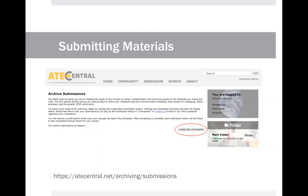And once you're logged in, you can find the archive submission form at the URL provided here, atecentral.net/archiving/submissions. Or you can access the archiving services page under that resources tab that you see there in the main navigation. It'll drop down and just say archiving service. Click on that, and it'll be pretty clear, hopefully, from there where you need to go.